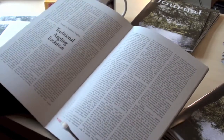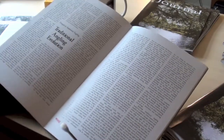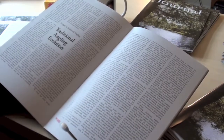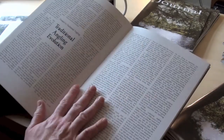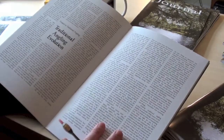And I captured a lot of that in a series of articles, which I then stuck in a drawer and forgot about. And then I dug them out again and compiled them, sent them as letters to Mike when he was poorly, and then assembled them into the book, Traditional Angling. But that was then and this is now. So I wrote the book Traditional Angling in 2010. So 12 years earlier, I'd written the content for it, but I'd moved on.